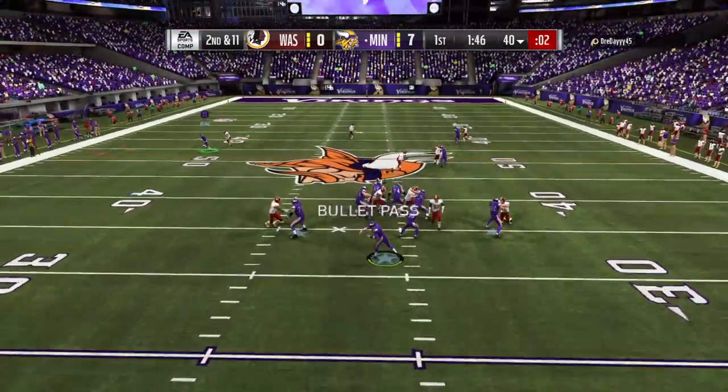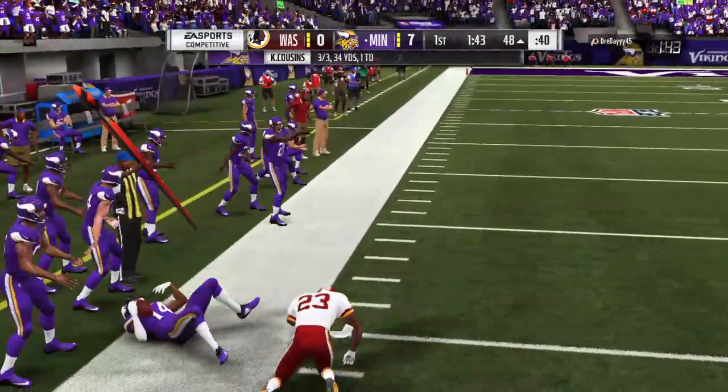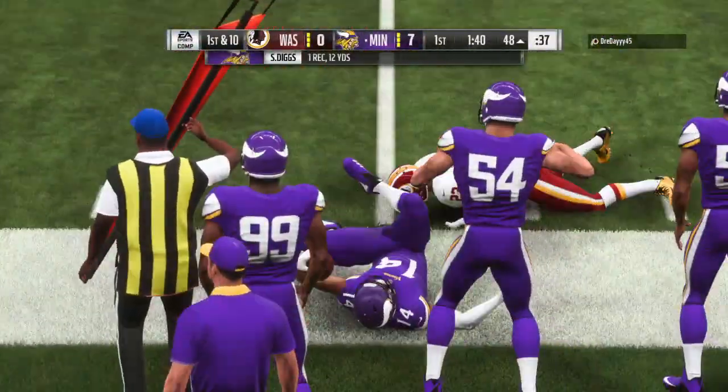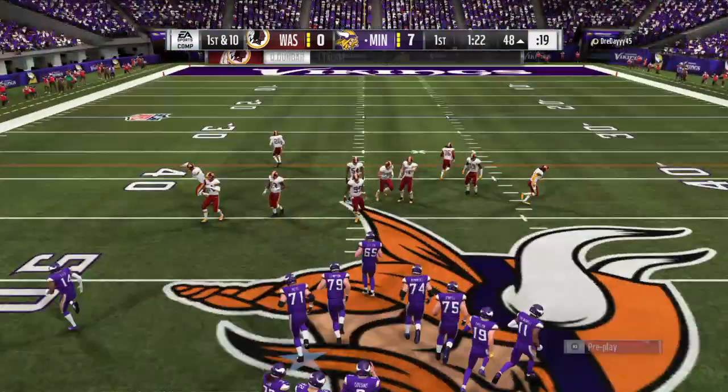Cousins now on 2nd down. He's got it complete to Stefon Diggs. And he'll be taken down, but not before he gets into enemy territory. First grab so far for Diggs. It's a first down.